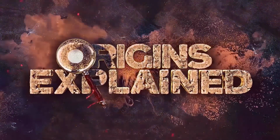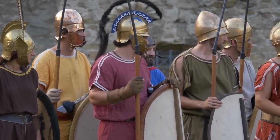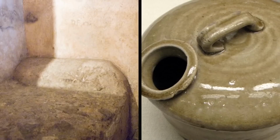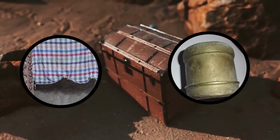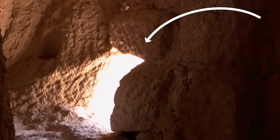Pompeii Slave Room. The recent discovery of a bedroom shared by a slave family near Pompeii is shedding light on some of the harsher realities of life in ancient Rome. Found in the suburb of Civita Giuliana, the cramped room contains 3 beds, a chamber pot, and a wooden chest filled with objects made from fabric and metal. There were no decorations on the wall, and the only natural light came in from a small window.